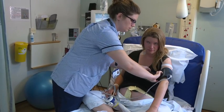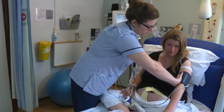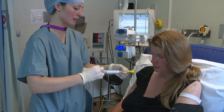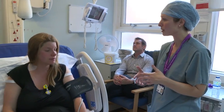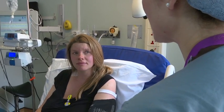Another common worry is long-term back pain following an epidural. Backache is common in pregnancy and often continues after delivery of the baby, but it is unlikely to be caused by the epidural. To keep your pain relief at a certain level in your legs, the more top-ups you have.